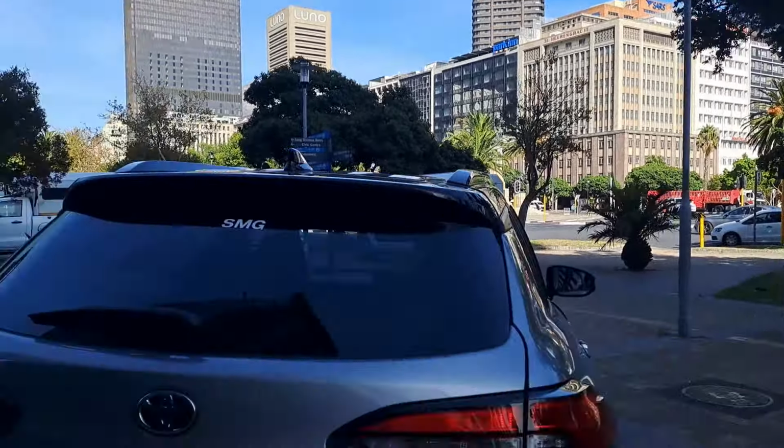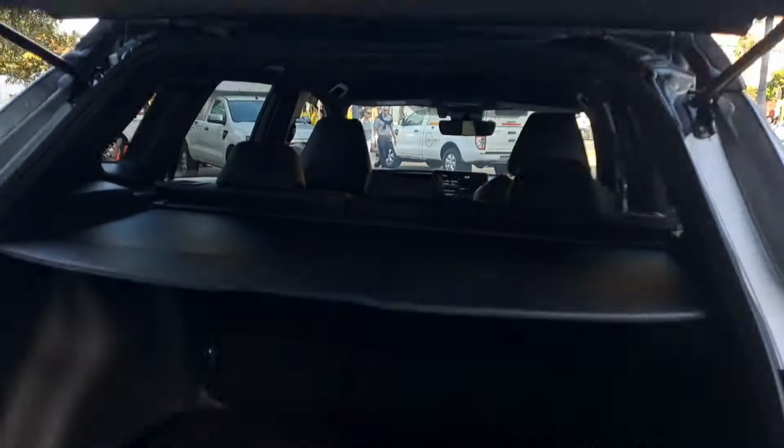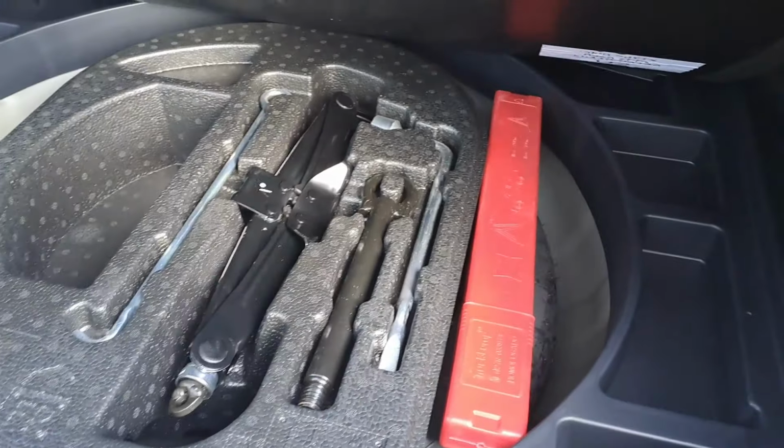It is fantastic. So let me quickly show you the boot space. Corolla Cross. It has a reverse camera over there. So the spec is also quite nice for this price point, guys. 469,000 Rand. So 440 liters of boot space. Now let me just move my tripod over there, and you get a spare wheel at the bottom here. It is a Mori Biscuit spare wheel, but at least you do get a spare wheel.